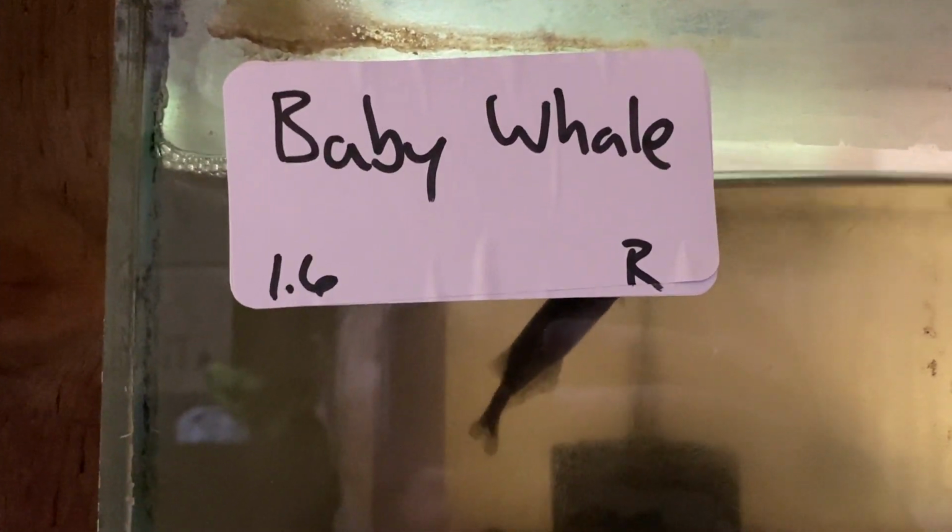Have you guys ever heard of a fish called the baby whale? This is my first one. Looks like there's one right here under the tag, but it doesn't want to show its face. But there's some more right here, baby whale. And some more in the tank over yonder. But I've never seen this fish before, so it's quite interesting. You're going to get an aerial here. The baby whale. There's one. I'll scoot around. Quite fast. Quite fast for a whale, I'd say.